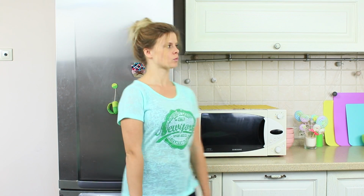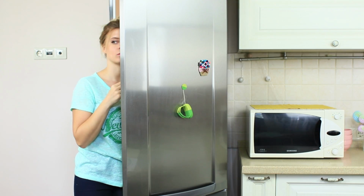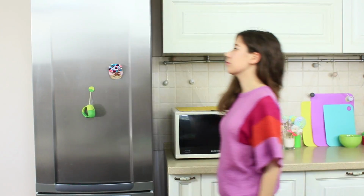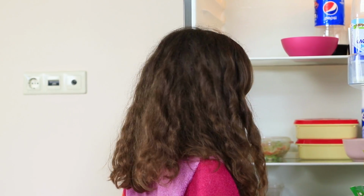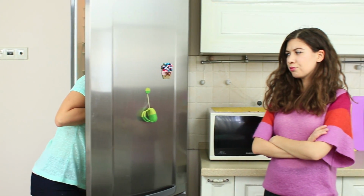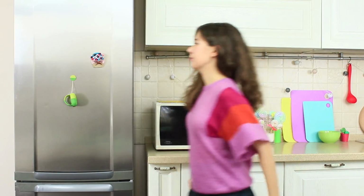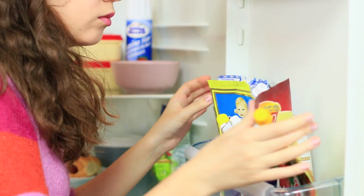Blondie is sneaking to her stash with her spy walk. She takes out a sweet candy. But how is she doing it? I look into the fridge and see no candies. Blondie's creeping to her stash again. I start snooping on her. Where does she take sweets from? There is nothing that looks like candies in the fridge. No, everything is way simpler.